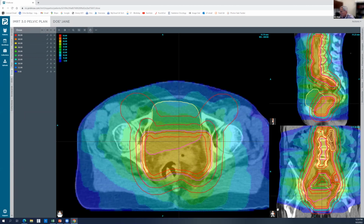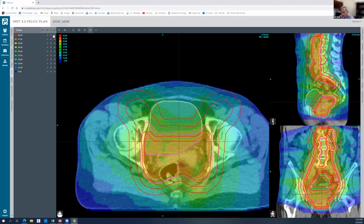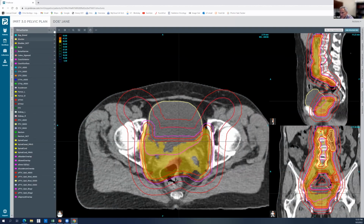So move this up so you can see, and turn my doses down a bit here. Let me change this to 45. This guy is at 40. We had another constraint of 47.25. So let's just stop there. Turn this off, turn these back on. And you can see that we were able, I'm sorry, I've got a lot of structures going on here.